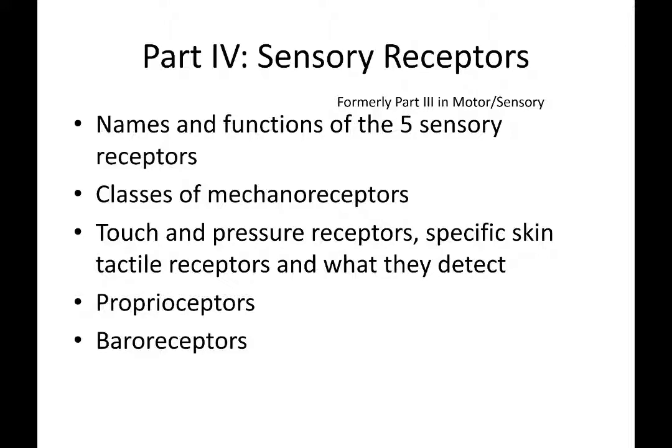The touch and pressure receptors, you should know the 2 M's, Meissner's and Merkel's are fine touch. Pacinian is deep pressure. Raffini is twisting or distorting. Proprioceptors just have to do with where your joints are in space, and stretch, the 2 reflexes, muscle stretch and Golgi tendon. And baroreceptors detect pressure like in arteries.